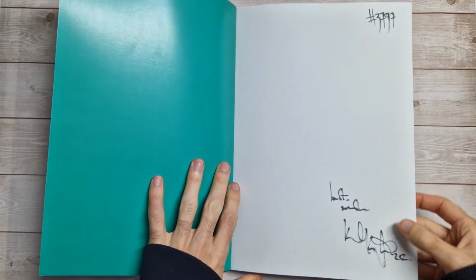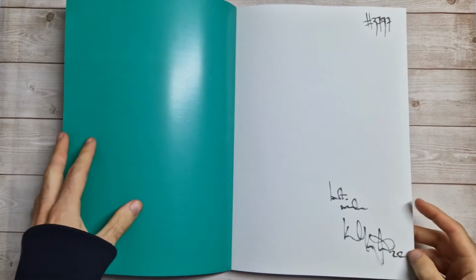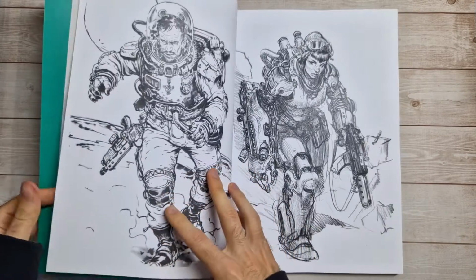And as mentioned last time, I'm pretty sure that all the books that you buy from Karl's website come signed by him and numbered. So we're starting with a nice Christmas sketch there. It's not far off Christmas, so that's kind of relevant.